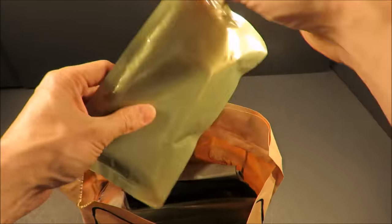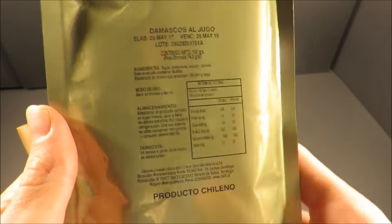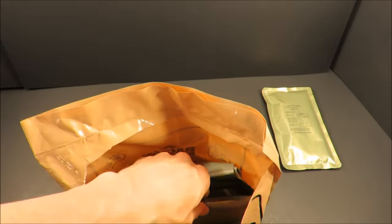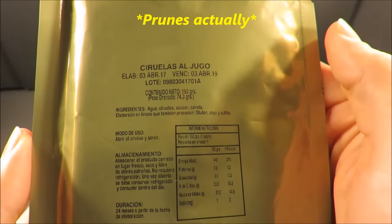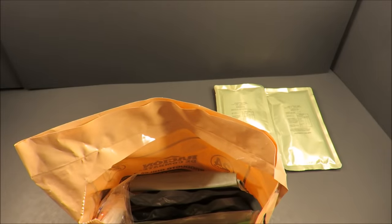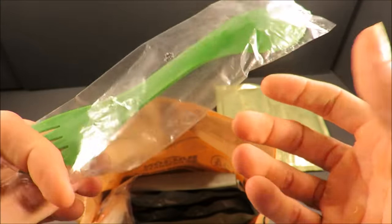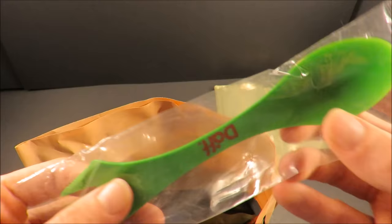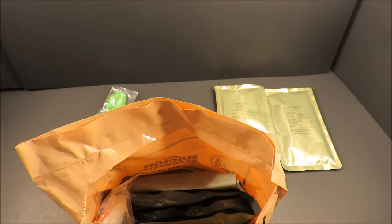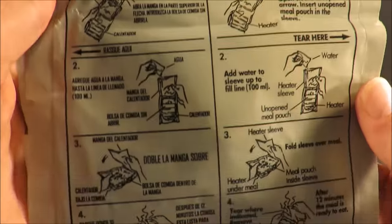Alright, so right off the bat here, we have Damascus fruit and syrup. That's apricots in syrup. And then we have, these are plums in syrup. Nice. Two fruits so far. Hey, look at this. It's a spork and spoon combination. That has to be the nicest spoon I've probably ever seen in a ration. Probably even better than the Australian CR1M. We'll see how it performs. And then some flameless ration heaters. You get two of them.